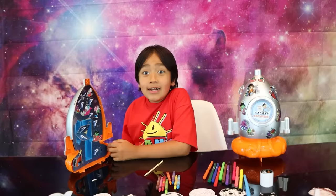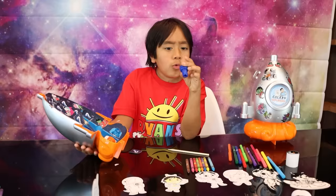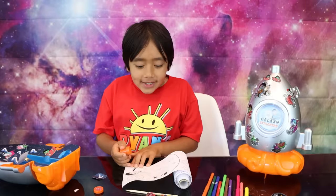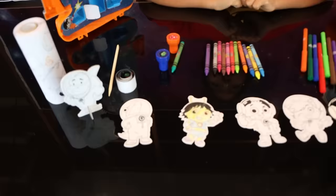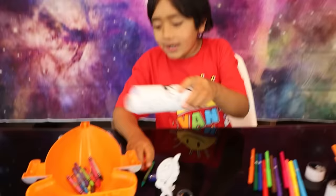Let's see what else we have inside this mystery activity rocket. Okay. Ooh, a stamp. Alien Ryan stamp. Let's see what this one is. Ooh, a rocket stamp. And the rocket will go on here, just with these two other rockets. And boom. This rocket comes with so many fun activities. And after you're done playing, you can store everything in the rocket ships.